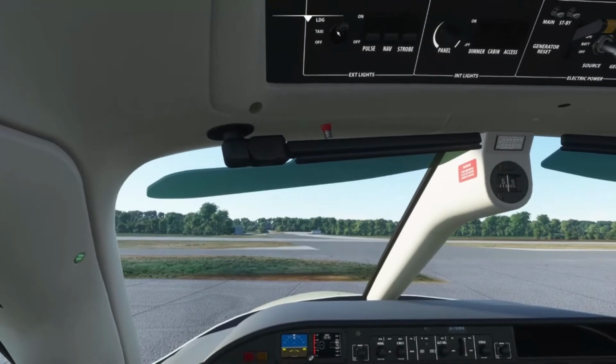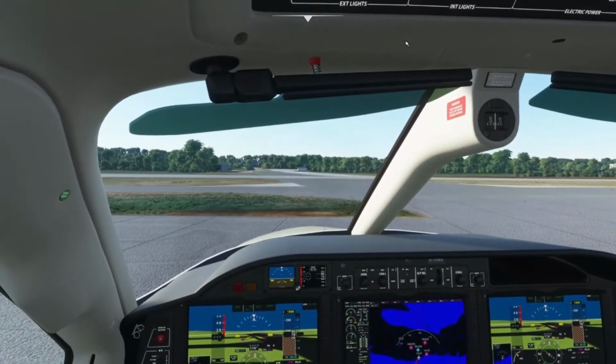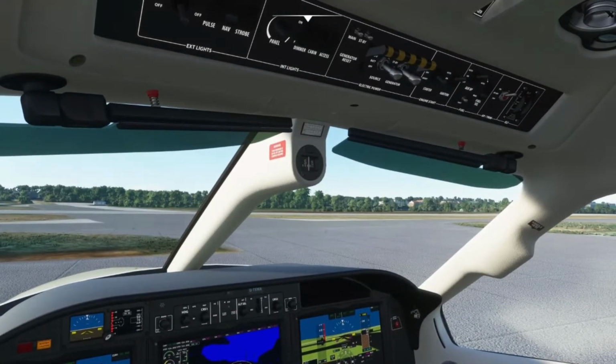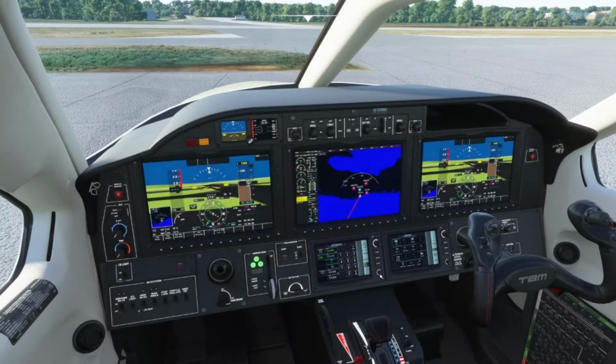This'll do. Right, lights off. I'll turn off the bleed. Turn off the warnings. Turn off the pitot heats. Switch off the automatic fuel and auxiliary boost pumps. And turn off the flight director. And let's shut down.